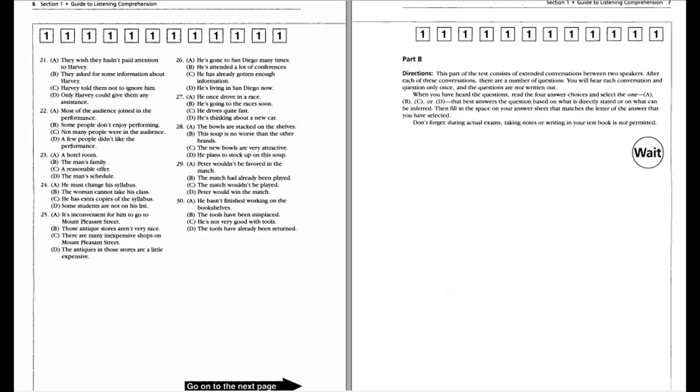Number 21. We should never have listened to Harvey. If only we'd asked someone else for advice. What do they mean?